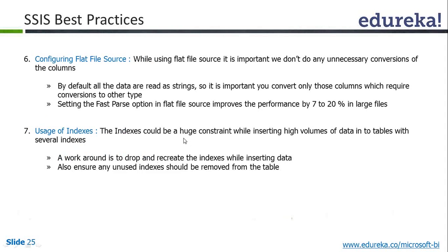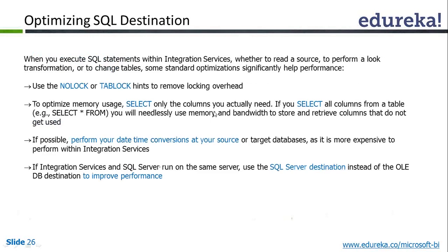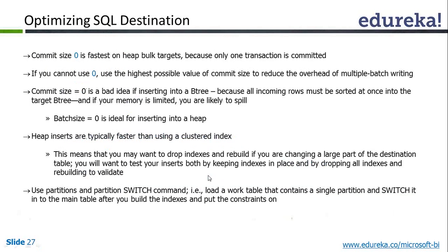And in the flat file source also, you can set some properties. When you are reading data from the flat file, don't try to convert the data type in the flat file. Just leave it like that, because otherwise every row has to be converted and it will take a lot of time. There are some other things: if you are reading from a table only for read-only purposes, try to use NOLOCK. These are some of the things, and you can go through the others also.